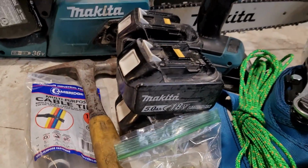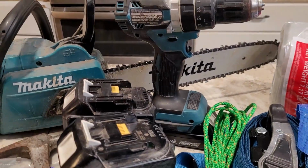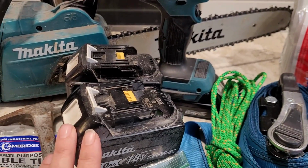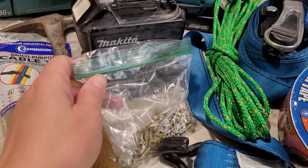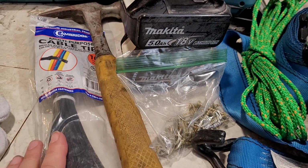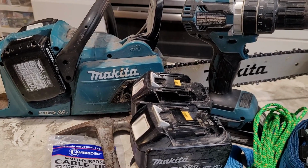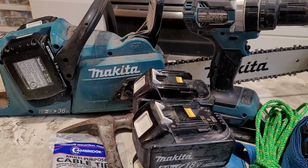Some basic tools that you probably already have on hand: a hammer, a screwdriver. If you use power tools, make sure that you have plenty of extra batteries and that all your batteries are charged. Some basic hardware, nails and screws, whatever you would typically use. Some zip ties might come in handy. Having a chainsaw ready to go for cleanup can really be helpful. If you use a gas chainsaw, make sure that you have extra gas on hand.